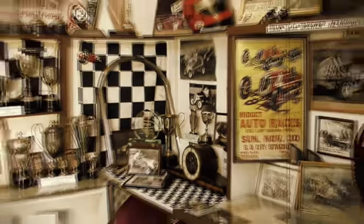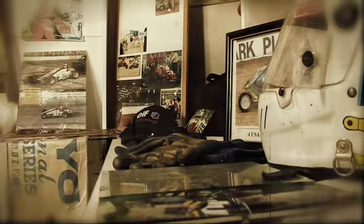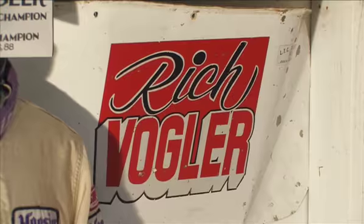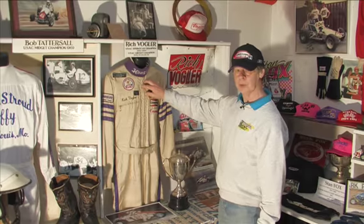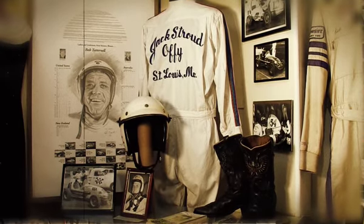The walls are lined with memorabilia from the legends of the past and the present, the locals and the Yanks. There's a good friend of mine. He drove old number 9 into the new millennium. Over here we've got Rich Vogler. This driving suit was very kindly given to me by Rich's mother. Over here, Bob Tattersall. When he arrived on the ship, he was wearing these cowboy boots.